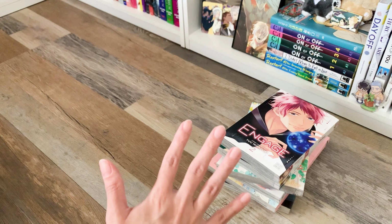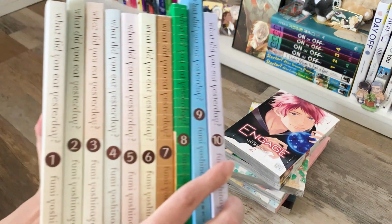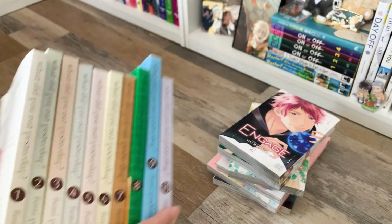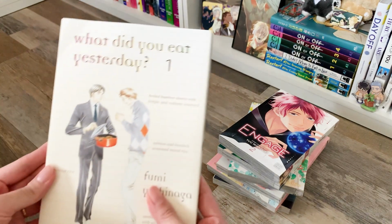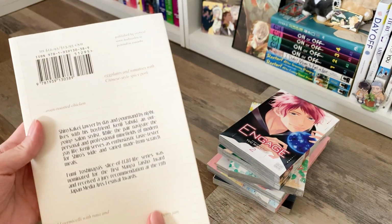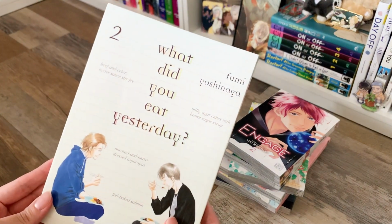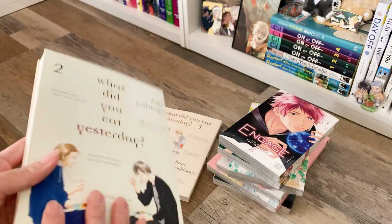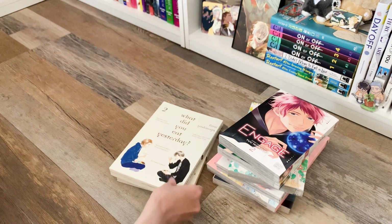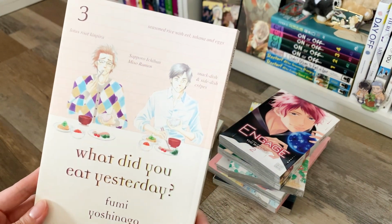Next, I have a series that I added a chunk of volumes to my collection with this order, and it's for the series What Did You Eat Yesterday? Volumes 1 to 10. So this series is ongoing. Volume 22 is up for pre-order right now, and I wanted to go ahead and pick up the first half of the series and just get my hands on the volumes because I wanted to read these from physical volumes rather than reading them online.